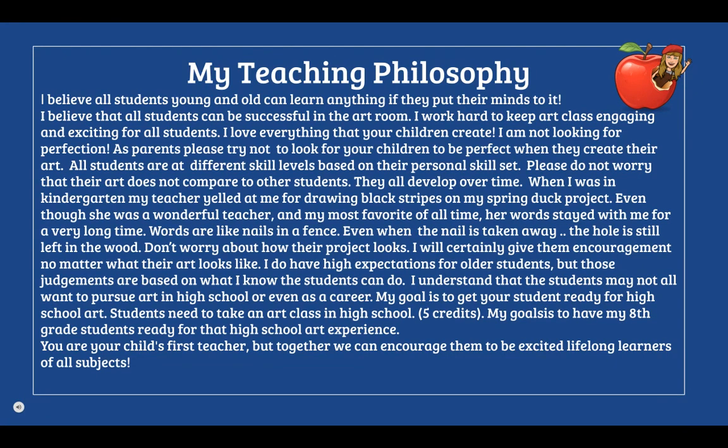When I was in kindergarten, my teacher yelled at me for drawing black stripes on a duck project. And even though she was a wonderful teacher and my most favorite of all time, her words stayed with me for a very long time. She really got mad. So words are like nails in a fence. And even when the nail is taken away, the hole is still left in the wood. So, don't worry about their project or how it looks. I will certainly give them encouragement no matter what their art looks like.